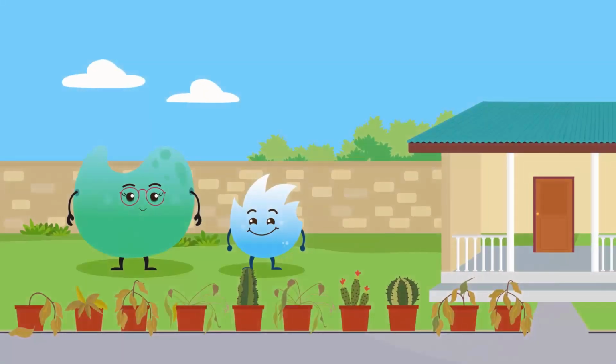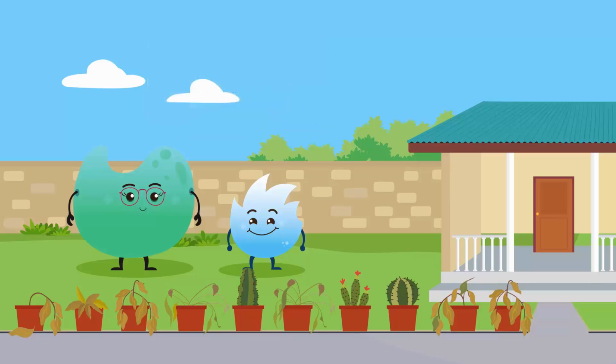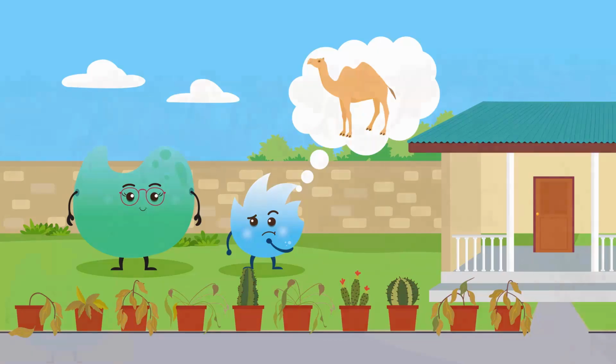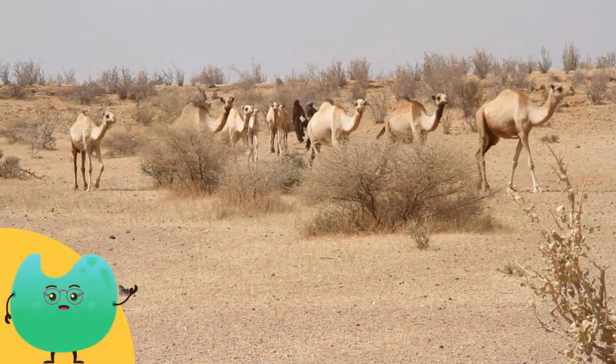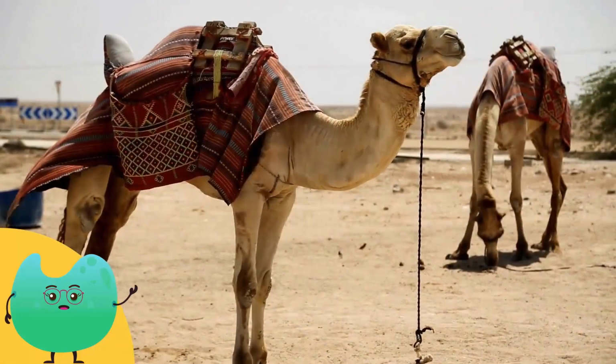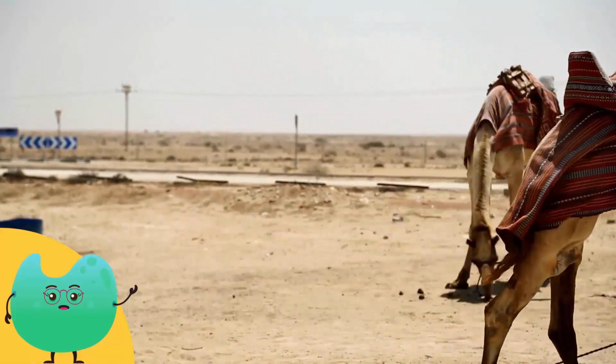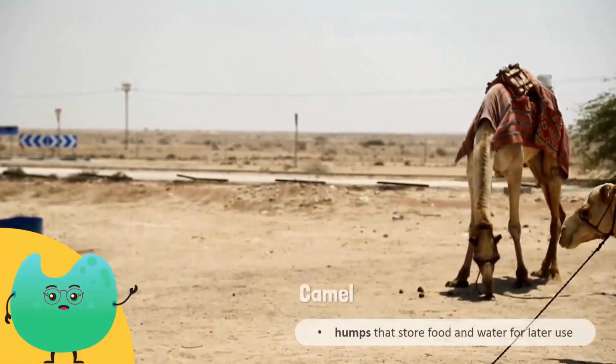Let's look at some other examples. Can you name an animal that can survive in the desert for days without water? Camels? Yes, camels are also adapted to deserts. Camels need vegetation and water to survive. Since it is difficult to find vegetation and water in deserts, they have the ability to store food and water in their humps and use over time. This is why they can survive without water and food for several days.